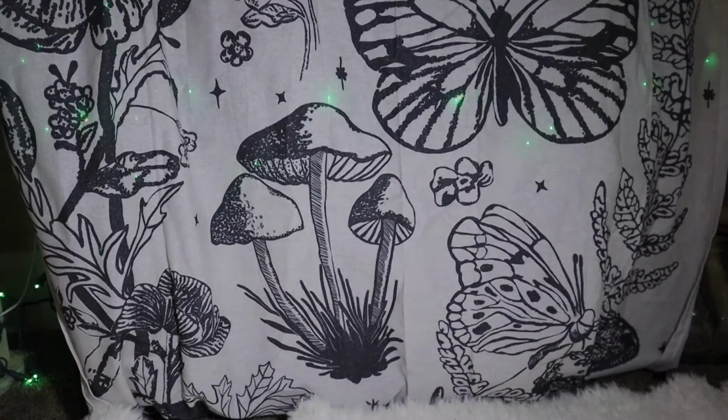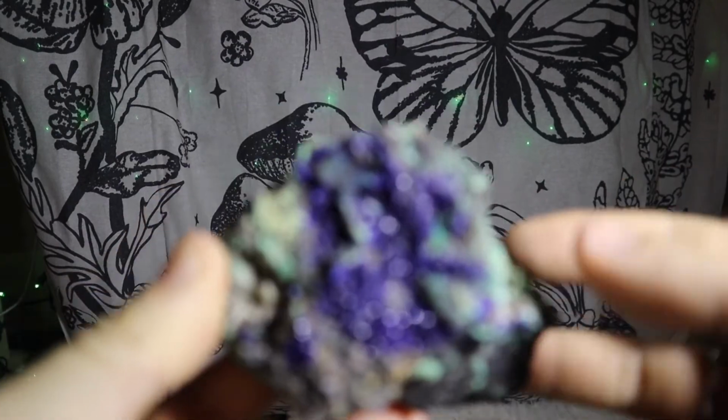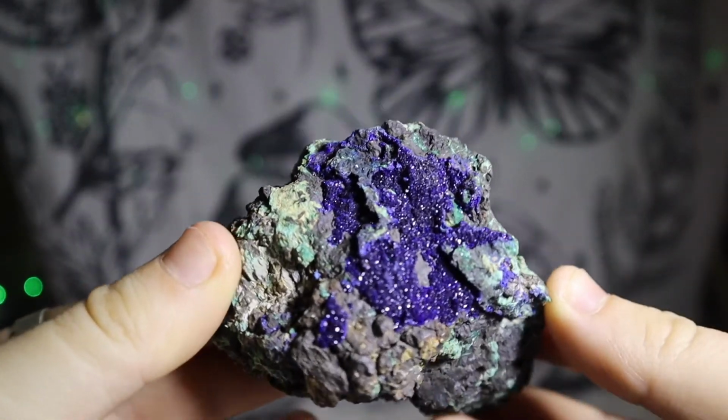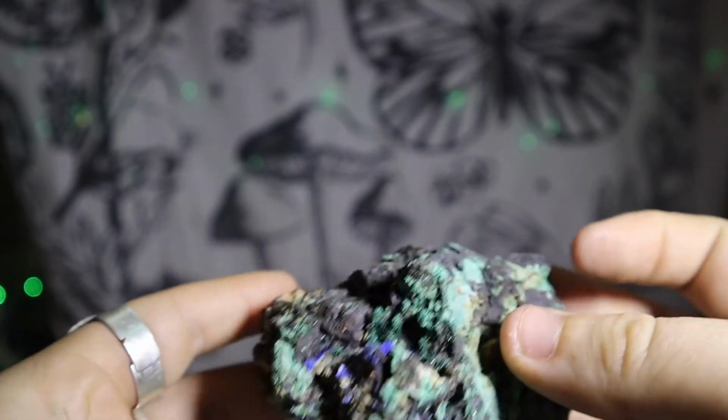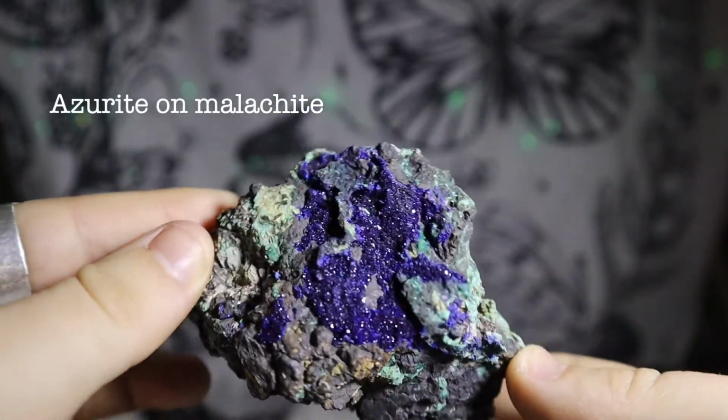I then have an azurite on malachite, another one I had been looking to get for a while. So there's all the azurite, and then the malachite is just kind of all around. That's where the green is, the malachite. And this is the azurite.